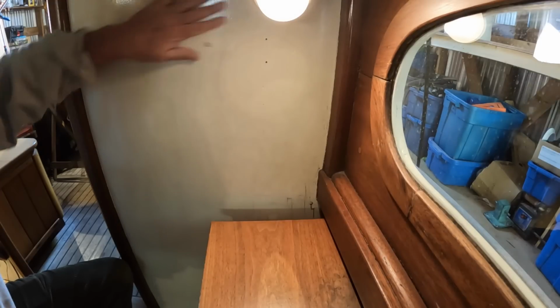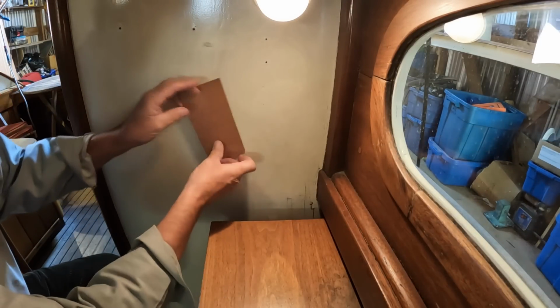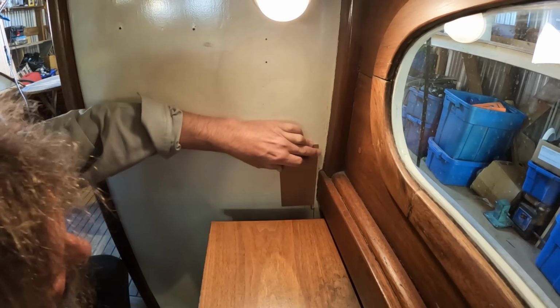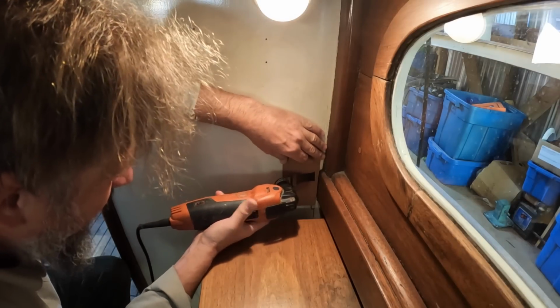As I'm going to veneer this bulkhead with Sapele mahogany, just thin 1/8 inch stuff, instead of scribing it around this little bit of trim here, I'm actually just going to cut a little sliver off the end of it because it is just a trim piece, and that'll make that a lot tidier.